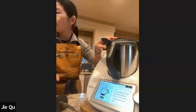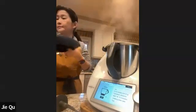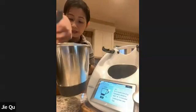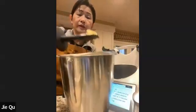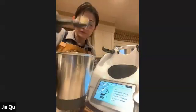3 seconds is really, really fast. Let me just show you what it looks like afterwards. Okay, there you go. You can see there's something on the side because they get on the sides a little bit, but it's a lot better if I can take it out and show you this way. So you can see the onions are being chopped down.